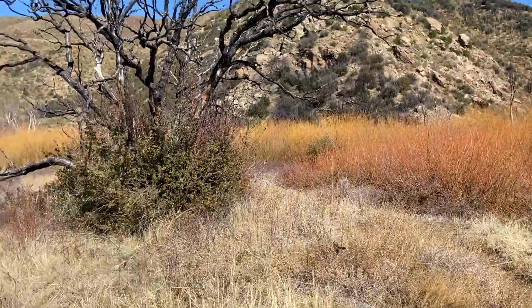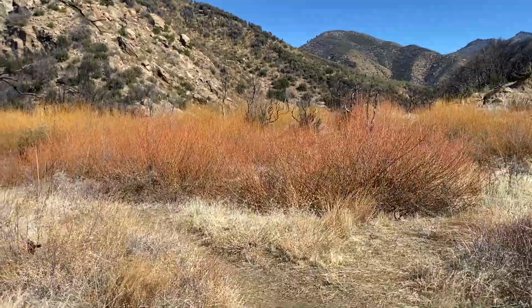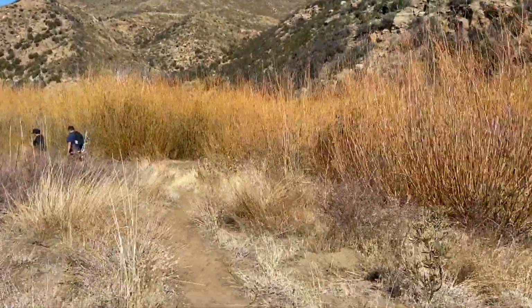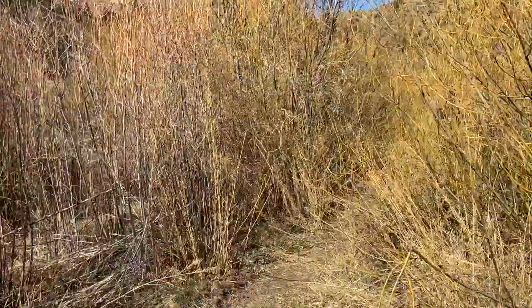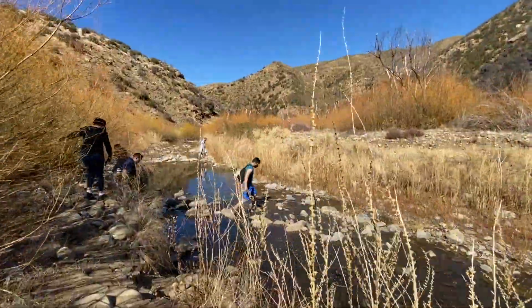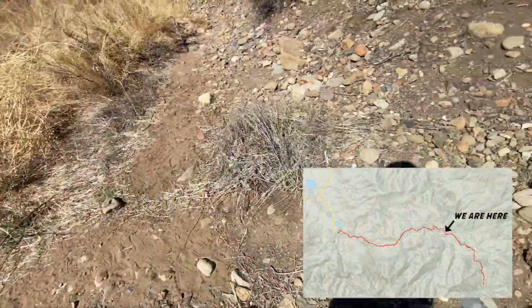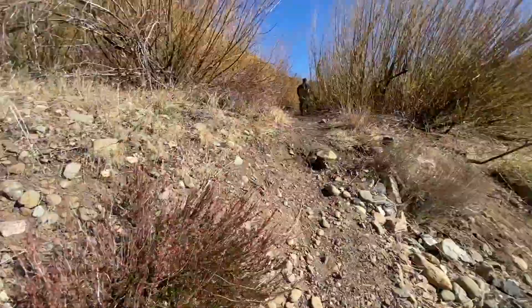Here, where we see this burnt tree in the middle of this orange, we're gonna make a left. Just follow the little trail that is barely visible. If you guys cross here, you're gonna follow that little clearing. And we left some rocks here stacked for you guys, all right?